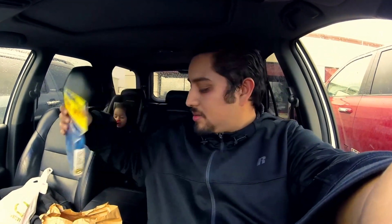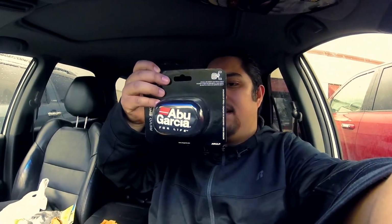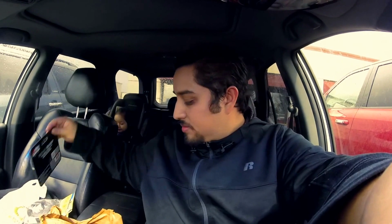I spent about $66, almost $70, and I got 4 of these rod jackets or stick jackets that I've been needing for my rods. So it's that one, I got a couple black ones, a couple different colored ones. I also got, what do you call it? One of these little case things for my Revo reel.